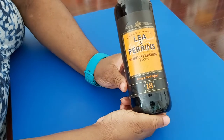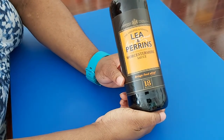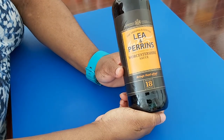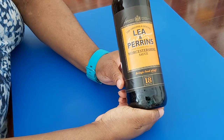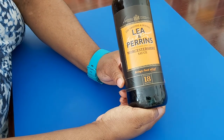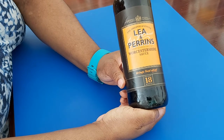The infamous Worcestershire sauce. No one knows how to say it. I've got no idea. Let me know if you know. But this is great. The Lea & Perrins is probably the best known one, and it's the one that I like the most. I got this in Costco. This lasts for a really long time. You don't need a lot of this, but it's a nice base flavour.